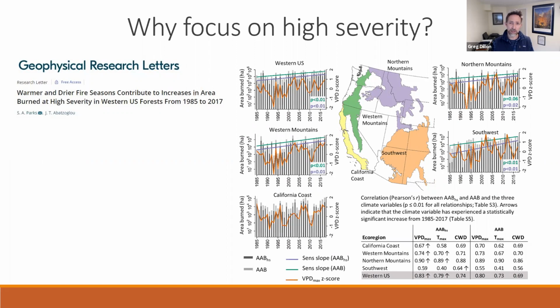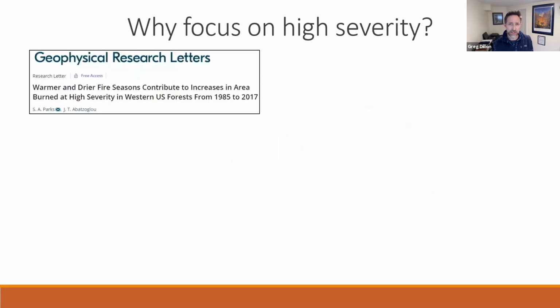So here's an example of a very recent paper by Sean Parks and John Abatzoglou, where they were able to demonstrate, using data from 1985 through 2017, that many forested areas throughout the Western US are seeing a several-fold increase in the area burning with high severity. And so that's significant ecologically. That's something to be concerned about and to understand a little bit better. So that's one study that's come out very recently.